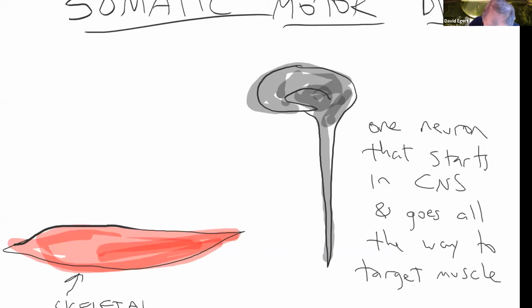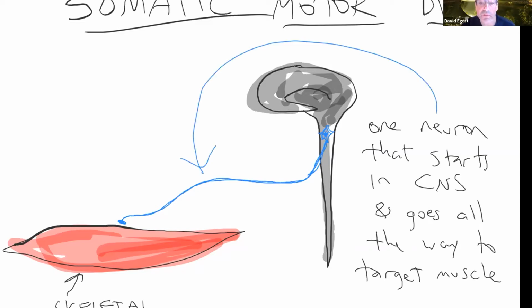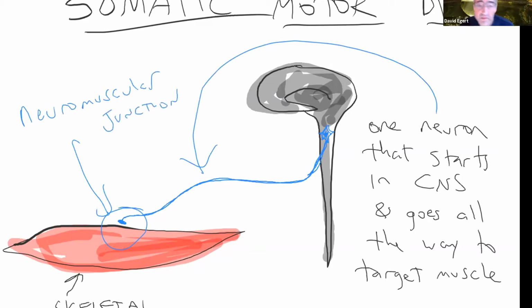So there's some neuron, I'm drawing it in blue here. Got a cell body here in the spinal cord, say, and it's got an axon. And the axon goes all the way to the muscle. And then here we have our neuromuscular junction. So what this means is these are some really long axons, right? You have axons that are leaving your spinal cord and going all the way down to the muscles in your foot. The axons that are operating the muscles in your foot have their cell bodies in your spinal cord. So these are really long neurons. The neuromuscular junction we need to talk about.